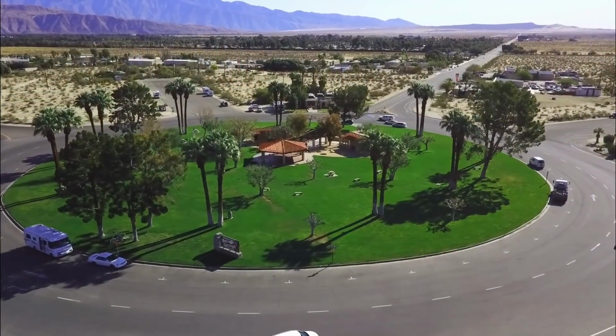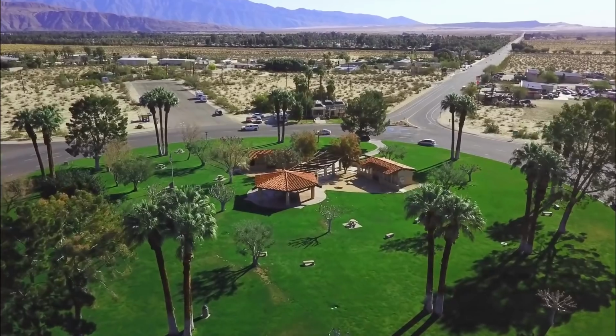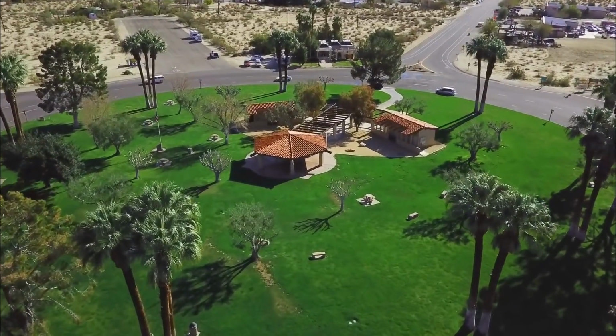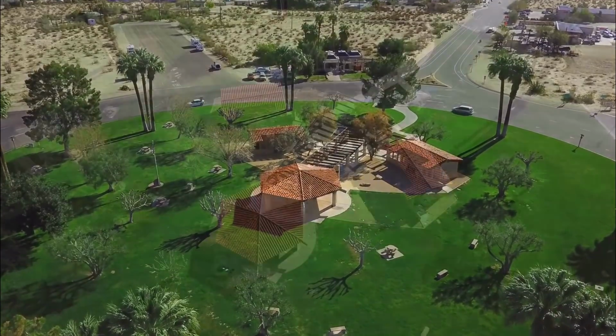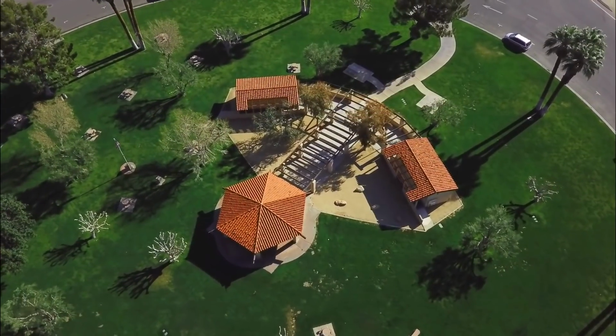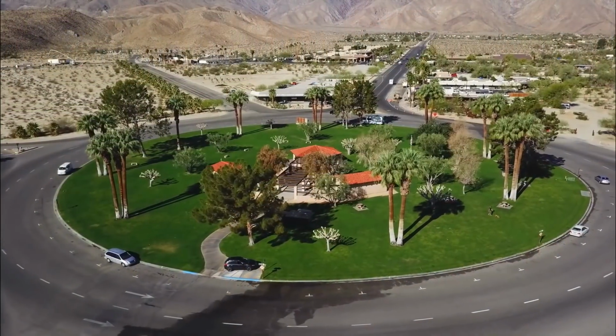Jackie, you have to feel so much pride every time you drive around this circle. Does it ever get old? No. What I feel the most is joy. They have birthday parties, anniversaries, and all sorts of activities here. And the teenage boys play soccer, and everyone's enjoying the park, and that really does my heart good, that the people are enjoying it.